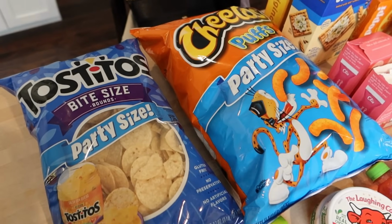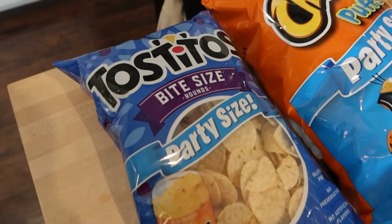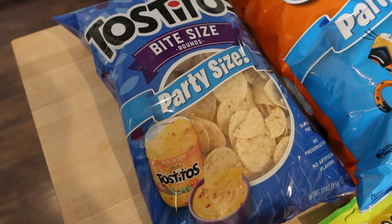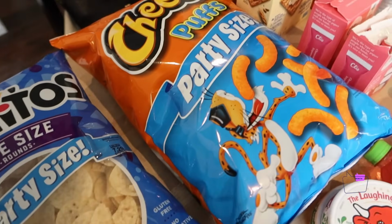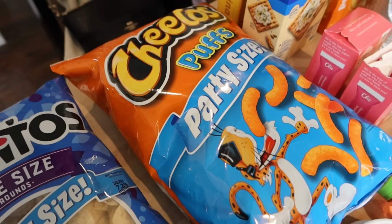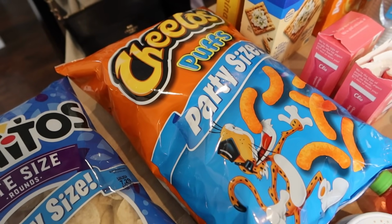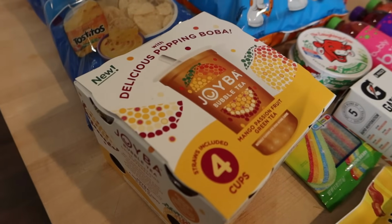So the chips were buy two, party size, get $1 off. We always need Tostitos or some type of tortilla chips because we always keep chips and salsa on hand. So I went ahead and got a bag of those, and then we're having people over this week for dinner for Kira's birthday. We're gonna have pizza, so sometimes I like to have chips as well for the kids, so I'll use that for those, or that night.